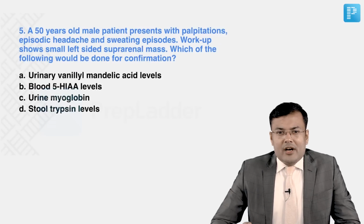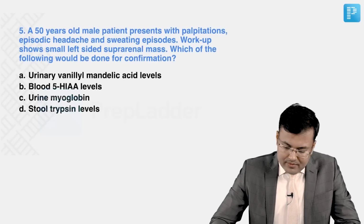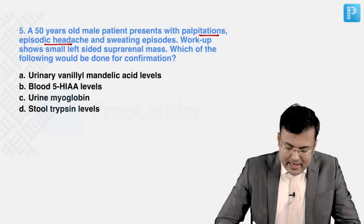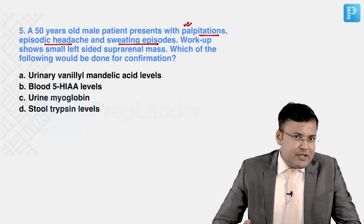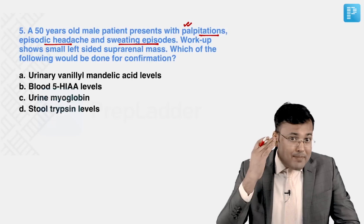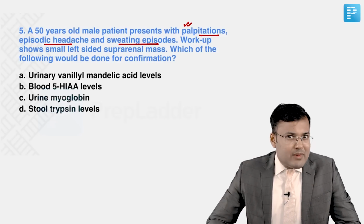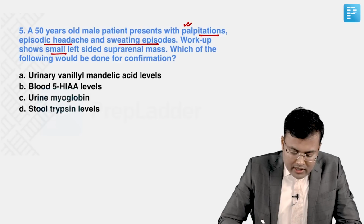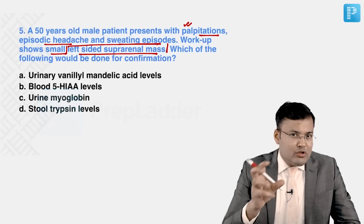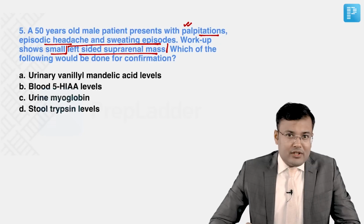Question number 5. A 50 years old male patient presents with palpitations, episodic headache and sweating episodes. Tell me, these are the characteristic symptoms of which particular disease? Palpitations, episodic headache and sweating or diaphoresis. Obviously what comes to your mind? Pheochromocytoma. Workup shows a small left-sided suprarenal mass. So you found the tumor also, a suprarenal mass. Which of the following would be done for the confirmation?